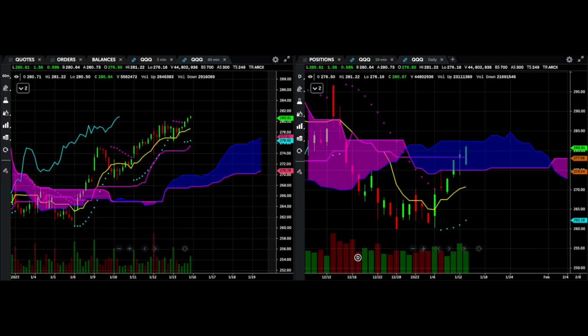This past week, we took a look at the difference between trading the SPY and the ES, or the S&P futures. Let's do the same thing for the NASDAQ. What we're looking at here is the QQQ. This is a 60-minute chart on the left and the daily chart on the right. This is the ETF that tracks the NASDAQ. So you could trade this, or you could trade NASDAQ futures.